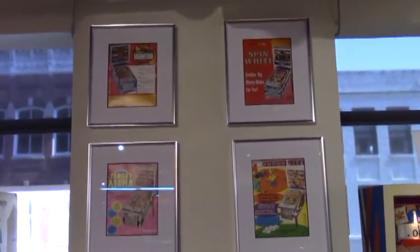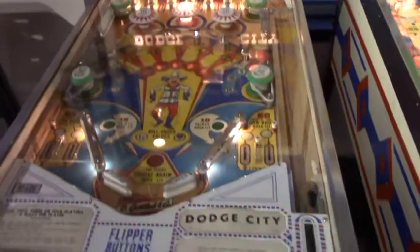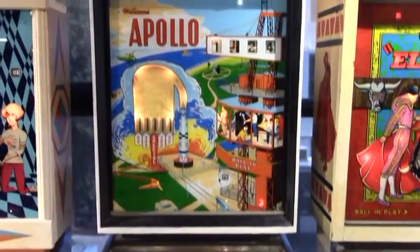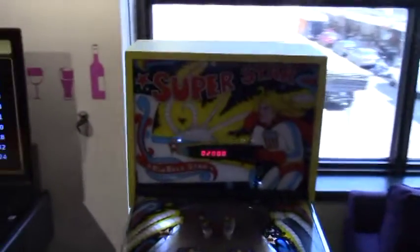There's some pinball flyers up on the wall. Now we go back. There's a Dodge City by Gottlieb put out in 1965. This one is a Spin the Wheel. And now a Spin the Card. 68 and 69. This one is an Apollo put out in 67. And here's an El Toro. I've seen that at Pinball Expos. This is an Arachnid Super Shuffle. There's a number of different shuffleboard type games, bowling and shuffleboard, of course. This is an in-home use Superstar pinball put out by Briarwood.